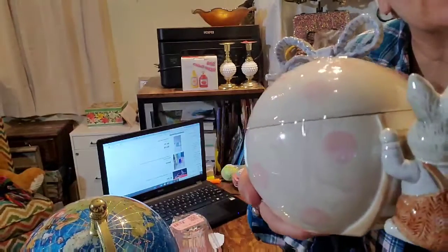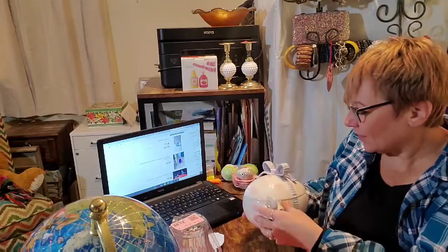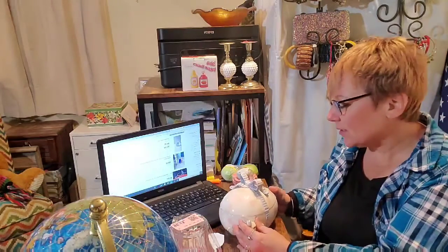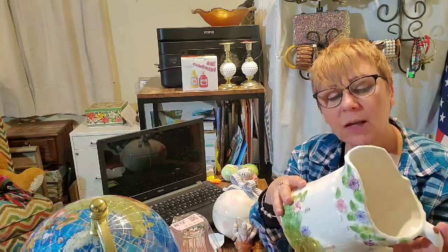How cute. Little bunny painting pink dots. So love it, love it. Fitz and Floyd is one of my go-tos. I will always throw that into my store because the craftsmanship is really good. And they're always theme and character, really fun and cute. I just love them. Anyway, kudos to them.